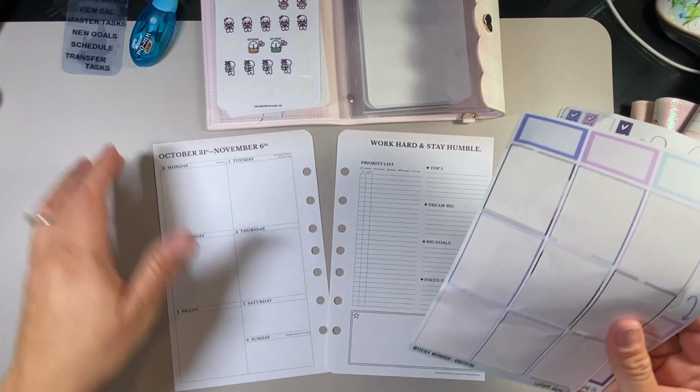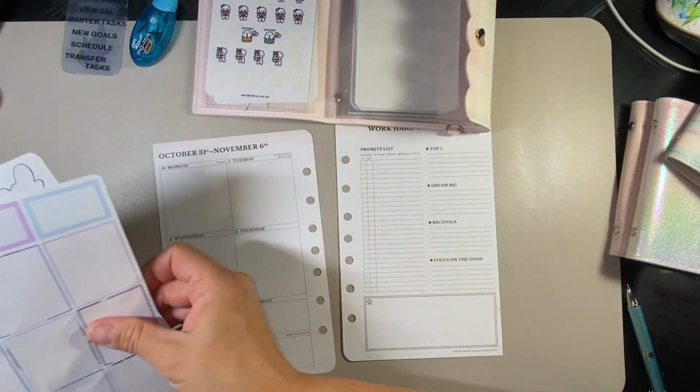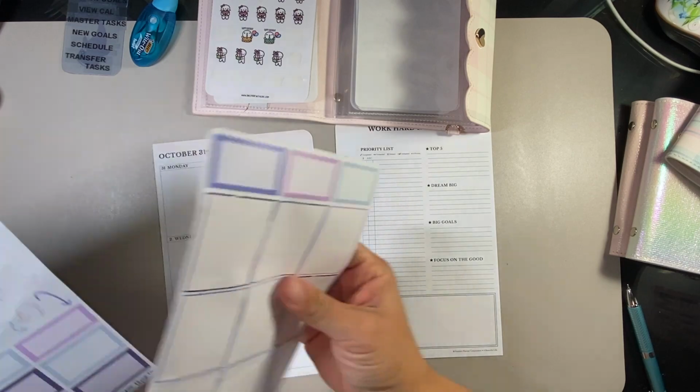So, okay, I'm going to go ahead and plan and try to do this as quickly as I can because I've got like 10 minutes to do this. So, bear with me.